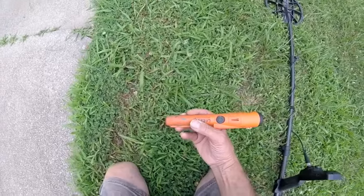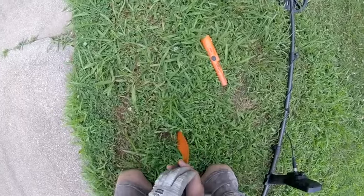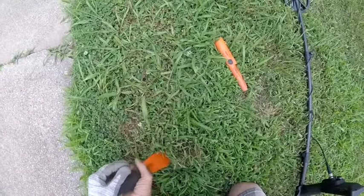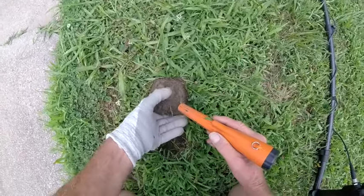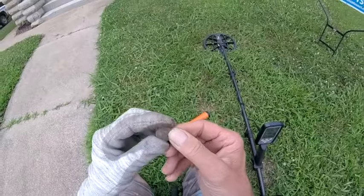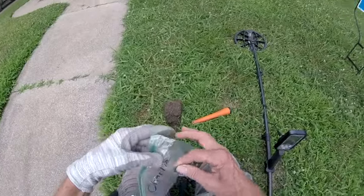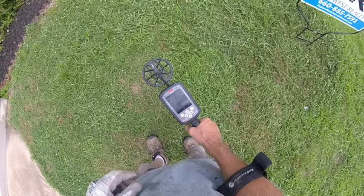It's just out of reach of this, so it's about 2 inches deep is all. So we're gonna go down about 2 inches and see what we can find. There we go. You got your zinc cent, Charlie. I mean, that's something. Oh, you got 2 coins. Woo! All right, George, I got one right here.